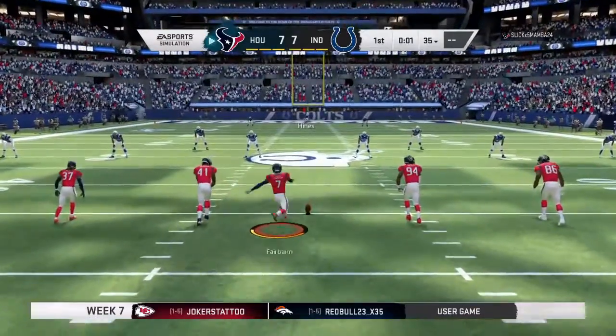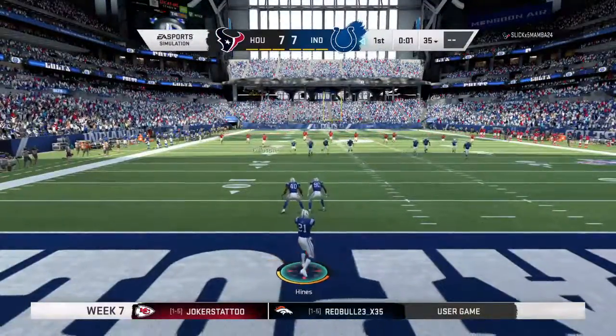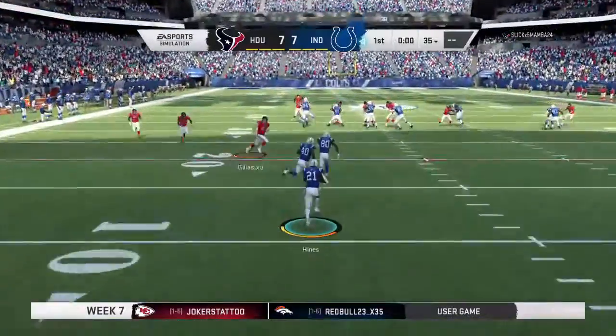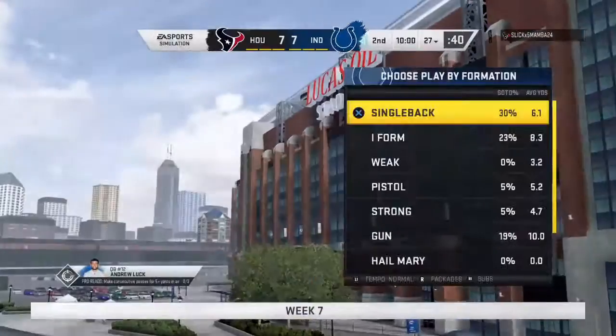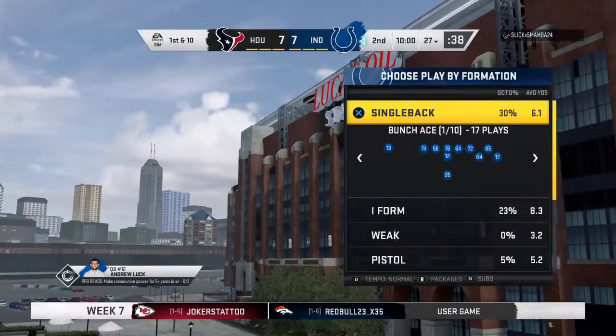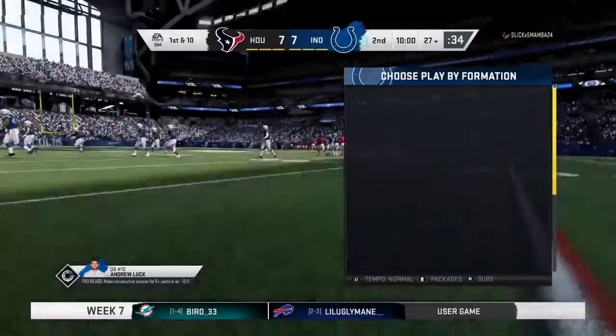7 now as they kick it away. This fielded a few yards into the end zone. And he's going to be taken down on what will be the final play of this first quarter. 7-7.